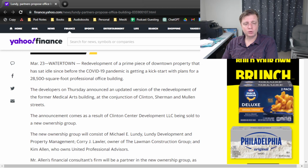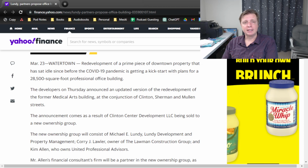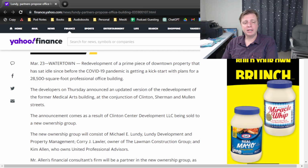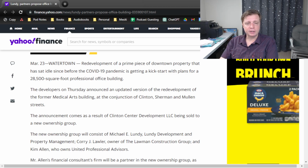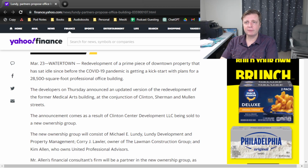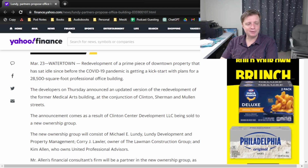There is a one-story building there that will be demolished, and its steel skeleton will be recycled and used for a strip plaza in a business park. And so yeah, this has been kind of the downtown update for you.